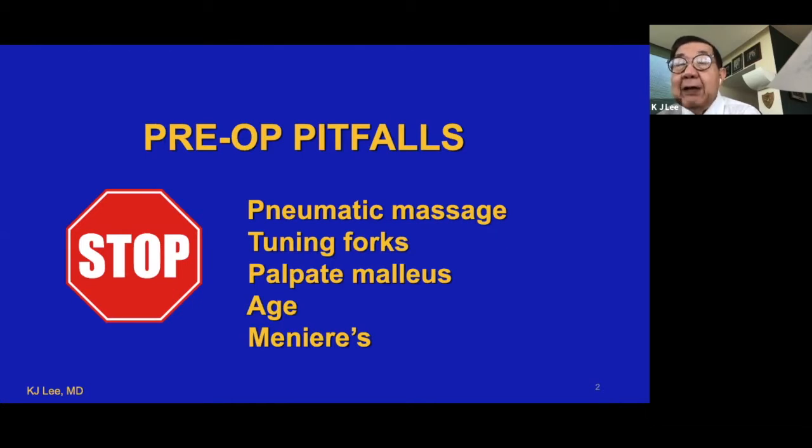And if you have never done a malleus to oval window prosthesis, learn it first in the lab. It is a quite different technique. It's not as easy as doing a stapedectomy with an incus to oval window prosthesis.